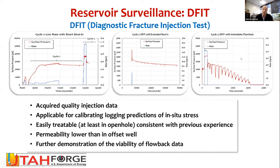The third cycle, we flowed back, shut in, flowed back, shut in, flowed back, shut in. And by processing that data using reciprocal rate normalized pressures and equivalent mass balance time, looking for inflections on that, we were also able to infer the in-situ stresses. Now, the thing that's important about that cyclic injection, cyclic flowback, is that it was done in about 3,000 seconds, whereas at 80,000 seconds in the previous test, we still had not finished the test. So we see some real opportunities for flowback. But I talk about that because it's something that interests me in particular.